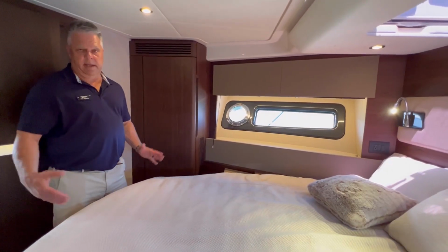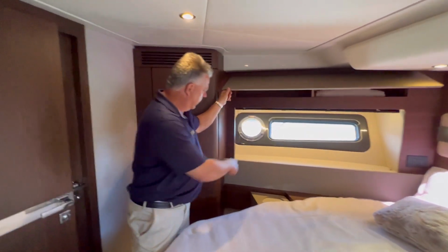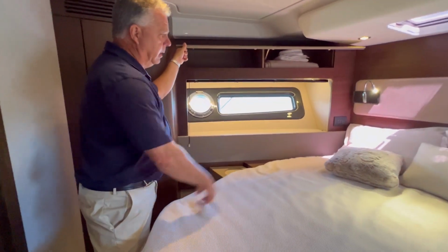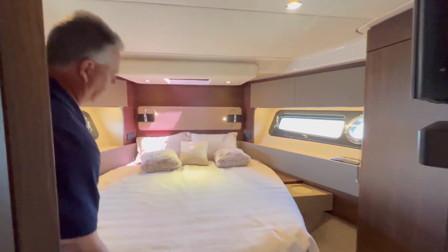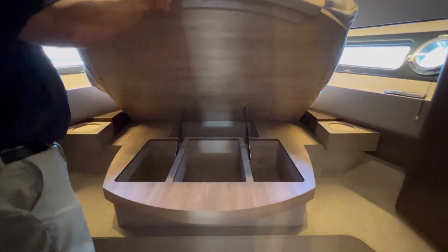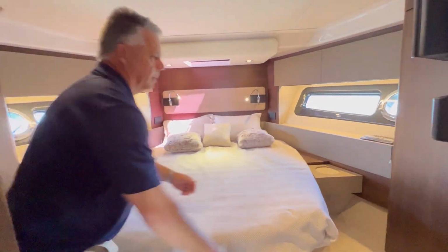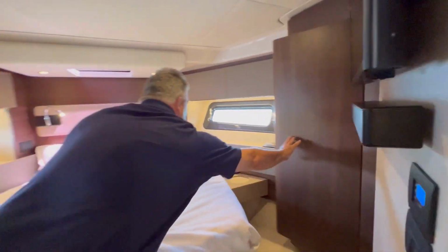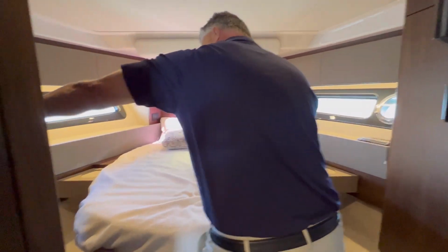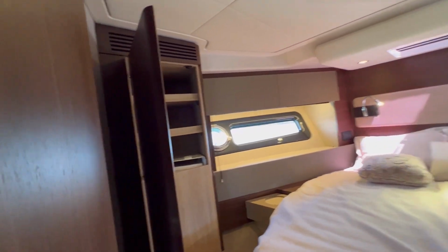So now I'm up in the VIP area of the 50, and you can see all the storage here. Again, another big window and an opening porthole as well. Nice lights to read by at nighttime. Just tons of storage. You've got 2 lockers on each side, plus all this storage underneath the bed. Nice big hanging locker there. Another storage shelf area there. Behind this door, you have access, a private entryway into the forward berth.